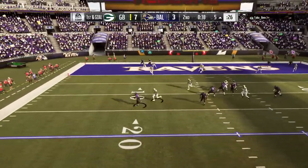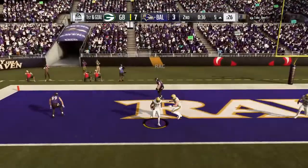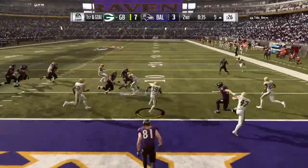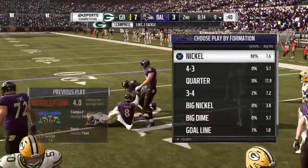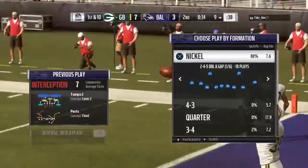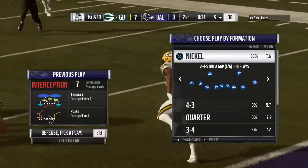Buying time to his left. And oh, it'll be intercepted. Good positioning, and it's picked off. And not much on the return there. He'll take it only up to the 9-yard line.